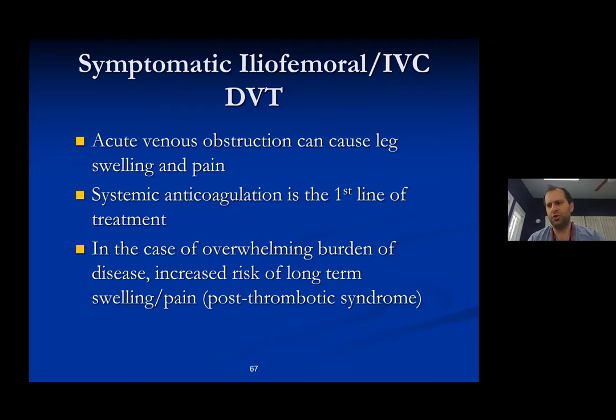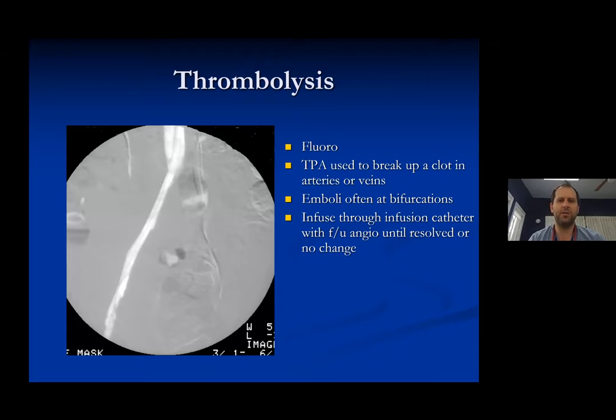We have a lot of patients who are immobile for many reasons: post-surgical, obesity-related, cancer-related. Patients develop deep venous thrombosis. In most cases, they can be anticoagulated. It tends to work quite well. If they have symptomatic iliofemoral thrombosis or thrombosis extending into the IVC, we may be called upon to perform catheter-based procedures. Typically, these involve thrombolysis, meaning dissolving clot using catheters.